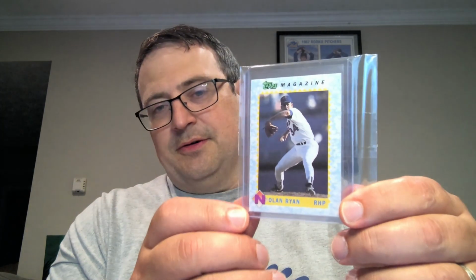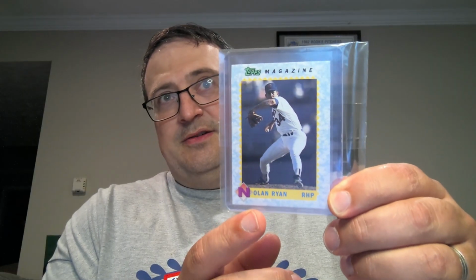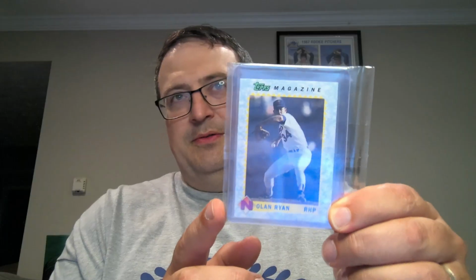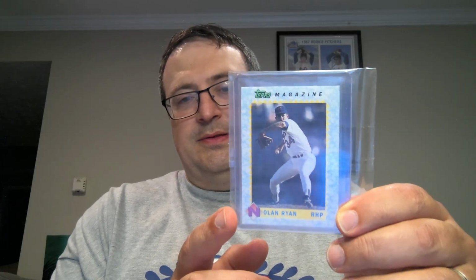There was, and you guys might yell at me for this, but I'm going to include the Topps magazine card. The Topps magazine card was a 32 card set, and it came in a panel. I don't have the panel, but the panel included Bo Jackson, Will Clark, and Robin Yount.